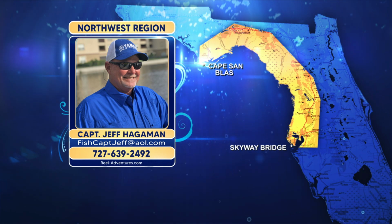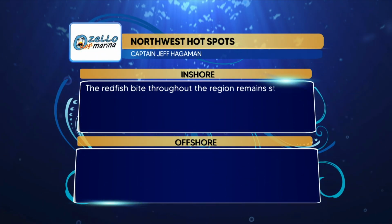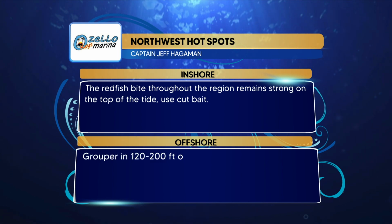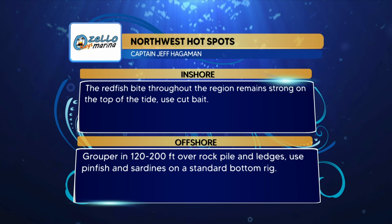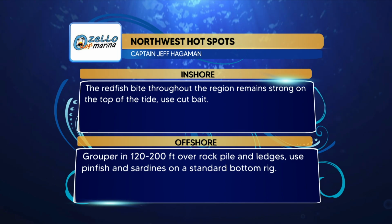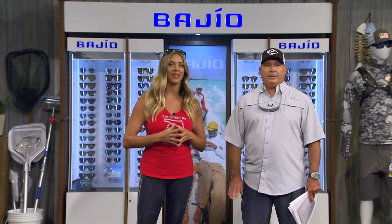Hey, thanks, Jeff. We're going to take your Homosassa Keys Marina hotspots from here. The Northeast region hotspots are inshore. The redfish bite throughout the region remains strong on the top of the tide. Use cut bait, and offshore grouper in 120 to 200 feet over rock piles and ledges. Use pinfish or sardines on a standard bottom rig. I love that inshore ability for the grouper. Exactly. Me too.